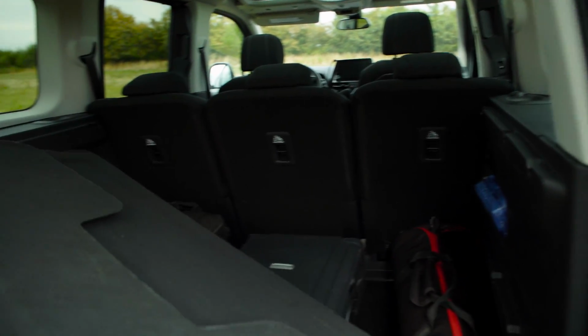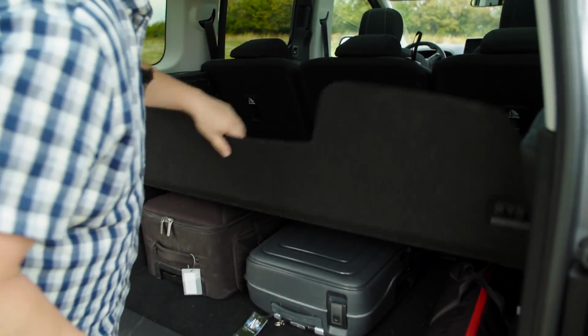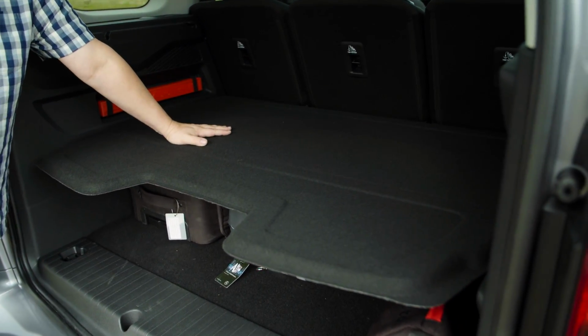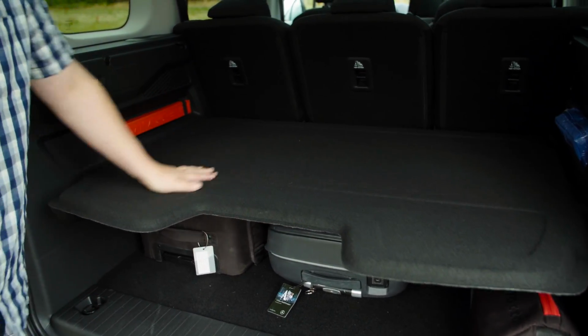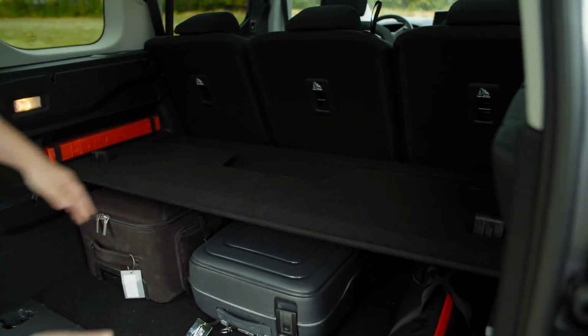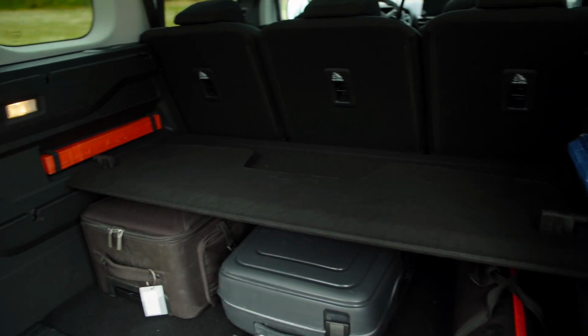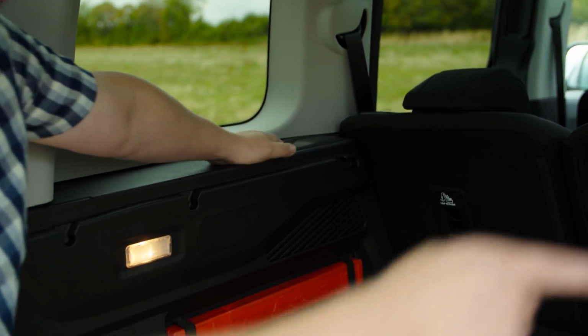If I want this on a lower level, look, I have a separate set of runners here. Again, I really appreciate that because there's lots of times I still want access to my boot, but I don't really want everything to be fully visible underneath it. So I think that's a very nice feature. I like this layer of practicality here. We can already see some of the moldings that would be in use if we had a third row here. We have cup holders on both sides.